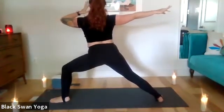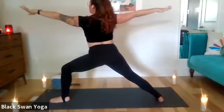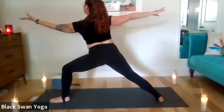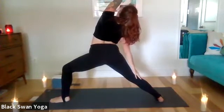Stay committed to that lunge in your front knee, gaze forward over your left fingertips. Once again, hug your navel in, feel your tailbone tuck. Left palm flips to face the sky. Inhale, reverse warrior, left hand high and back.